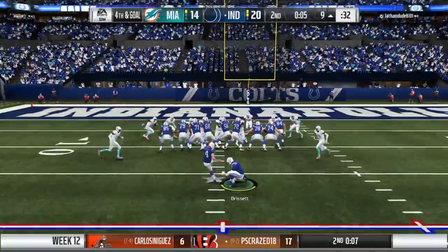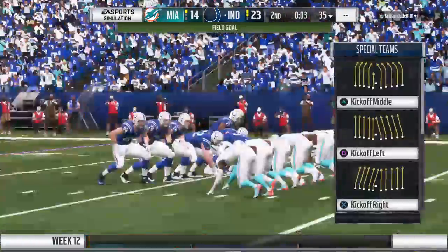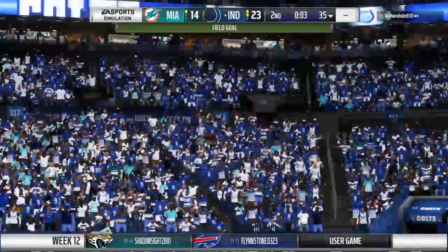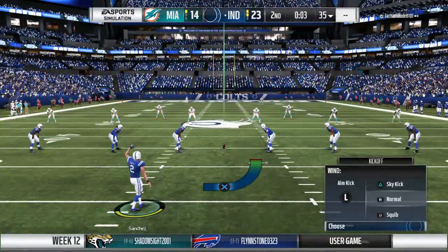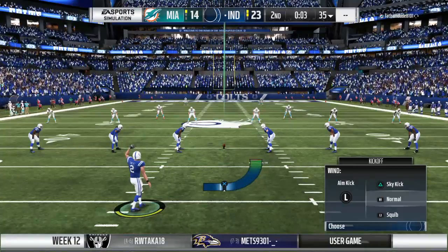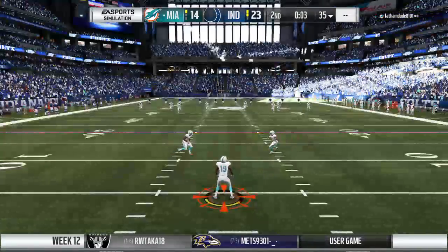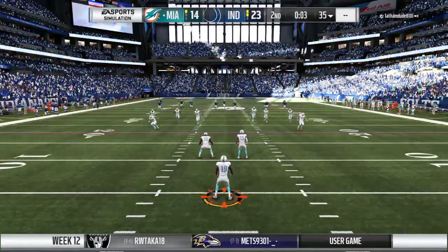From the left hash, should be a fairly easy one here. And Vinatieri's kick is good. And that will make this a 9-point lead. So he's been a busy man here in this first half. That's 3 field goals for him now, and not just 3 field goals, but 3 for 3. So even though the offense has struggled a bit putting it in the end zone, they've still been able to come away with points due to his leg.